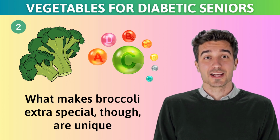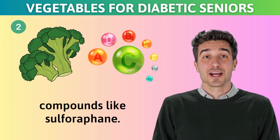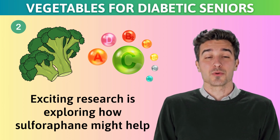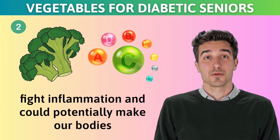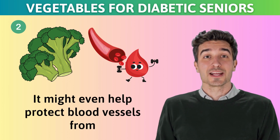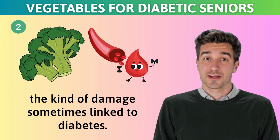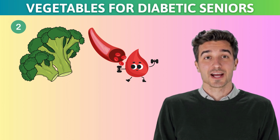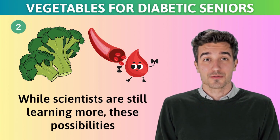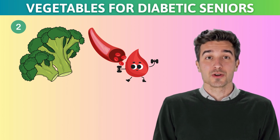What makes broccoli extra special, though, are unique compounds like sulforaphane. Exciting research is exploring how sulforaphane might help fight inflammation and could potentially make our bodies more sensitive to insulin. It might even help protect blood vessels from the kind of damage sometimes linked to diabetes. While scientists are still learning more, these possibilities are certainly encouraging.